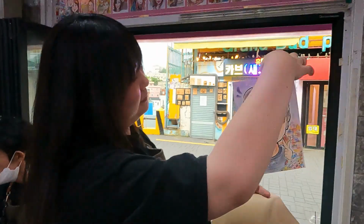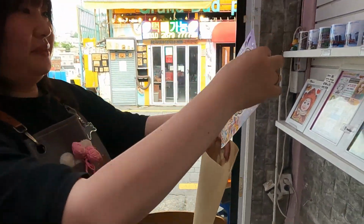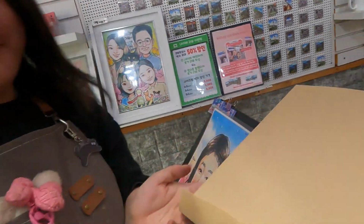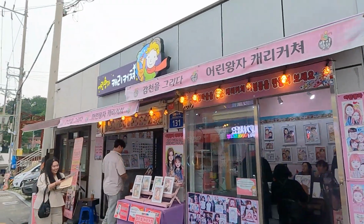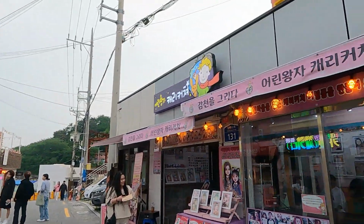No, it doesn't matter. There we go. Thank you very much. Awesome. Okay, thank you. Cheers, thank you. Folks, that was Little Prince caricature. Little Prince that's sitting down over there where everyone's doing their selfie. The price there was 20,000 won, so about 22 Australian dollars. Actually, no, that's what I paid. I tipped. So they're going to charge me 18,000. So about 20 Australian dollars, about 13.50 US. So I think that's pretty good.